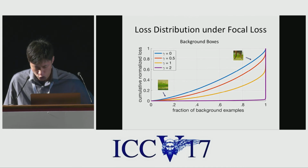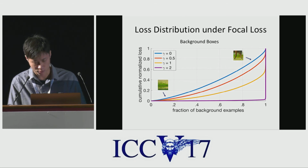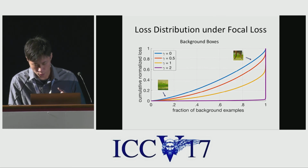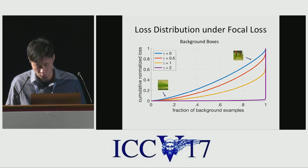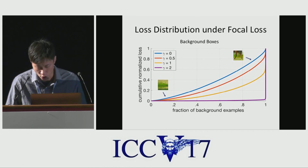So with a trained RetinaNet model, we would like to know the loss distribution under focal loss. So we sorted the focal loss on a collection of background examples and plotted the cumulative normalized loss distribution. So the purple curve is focal loss with gamma equal to 2, where focal loss tries to focus more on the hard examples.